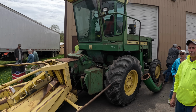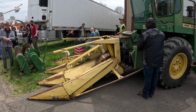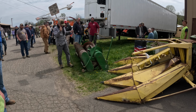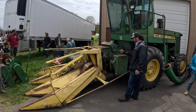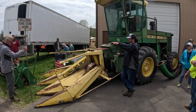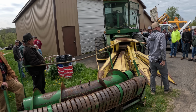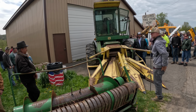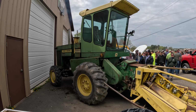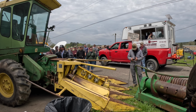$1,400. Now you got this self-propelled chopper. It's got a 3-row corn head on it. And then it's got another head over here for it. Good, strong running unit, guys. We're selling the whole family, $15,000. $10,000. Buying everything. It's running. Get it all.